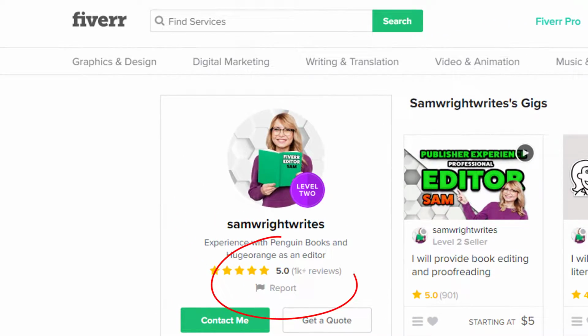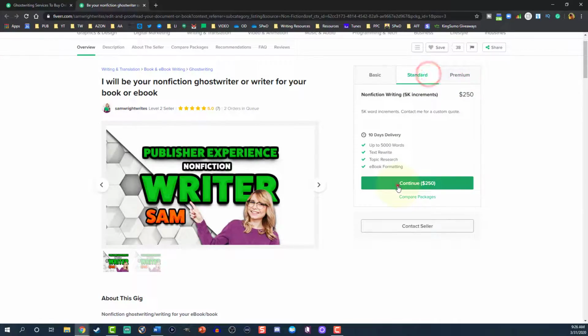This essentially means that they've been utilized a lot and they've been on the platform for a bit. You typically will see how many gigs they've done. So the more gigs that you see and the better star rating that you have, the more assurance that you have that you're working with somebody who's great. Nothing against the level 1 sellers or anybody brand new. I just like to go with any of the freelancers that have been on the platform and are proven. Now select your service and check out.